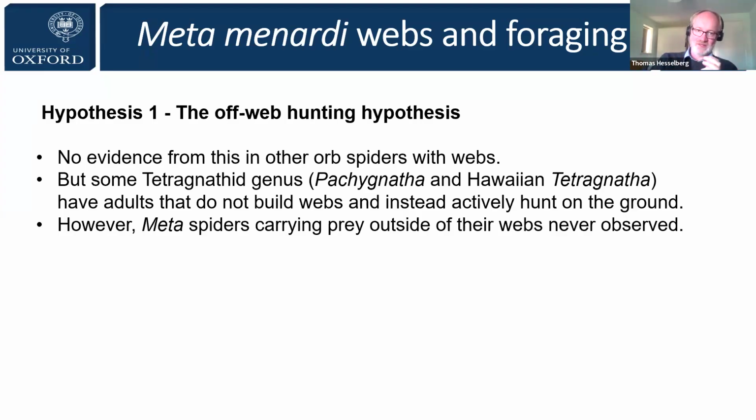So off-web hunting hypothesis, they leave the web. As I said, there are quite a lot of mentions of that in the literature, but there's actually very little evidence to support this. There are very few observations of spiders in caves walking around on the walls with prey. So there are quite a few spiders that just sit on the wall, and males as well will be walking around the wall, but we do not really observe them with prey.